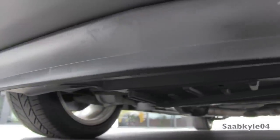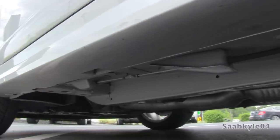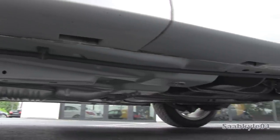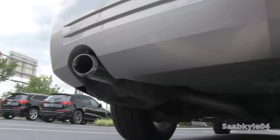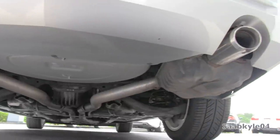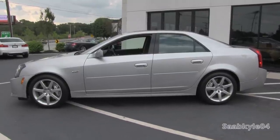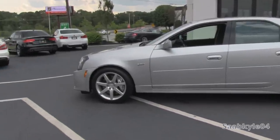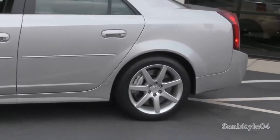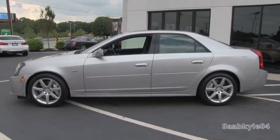The CTS also carries a fully independent double wishbone suspension in front, utilizing aluminum control arms for less unsprung mass and an independent multi-link rear with coil springs and anti-roll bars. The steering rack, engine cradle, and front suspension are directly attached to the chassis, with the rear suspension being mounted on a rubber-isolated subframe. Overall length is 191.5 inches with a width of 70.6 inches and a height of 57.3 inches, riding on a 115.2 inch wheelbase. Total curb weight is around 3,850 pounds with 54% over the front axle.